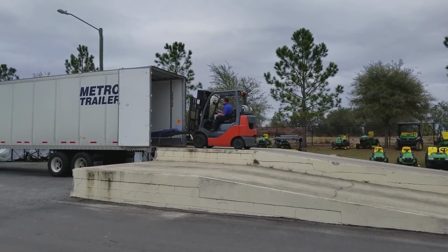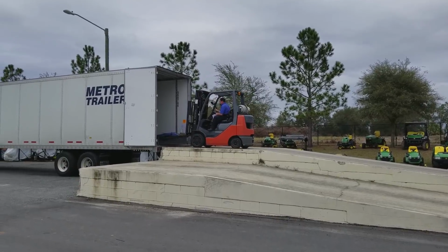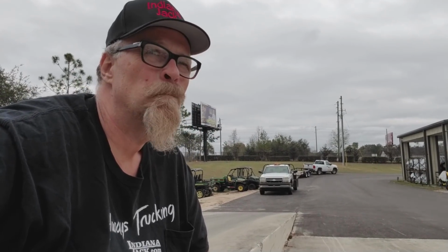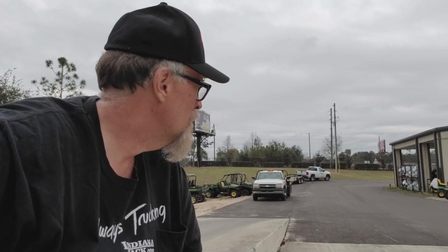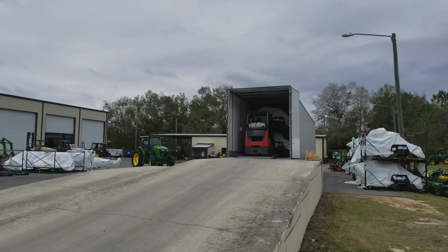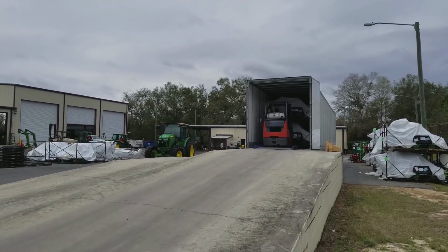Should I take it to Volvo? They take so long. I need to find a good shop in the Lakeland, Florida area where I can take my truck to. I need to find a shop.